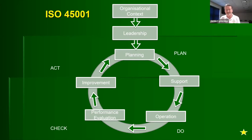HSG 65, we said measuring performance. Well, here it says performance evaluation. Same thing. We're evaluating how well we're performing, and then we're looking to improve. A lot of these management systems are based on continual improvement, whether it's environment, quality, or health and safety.